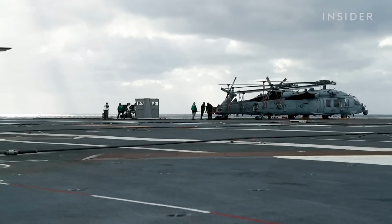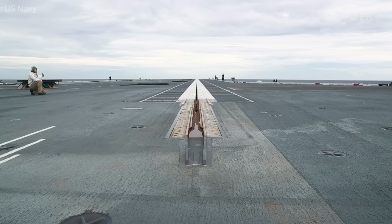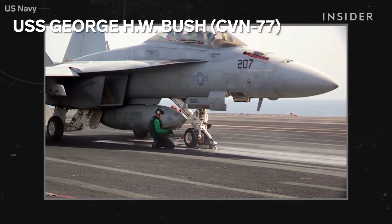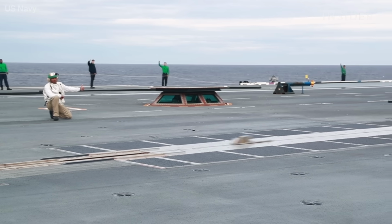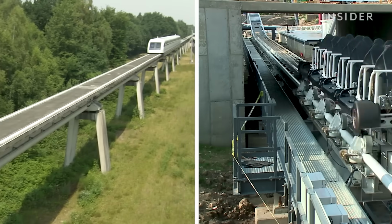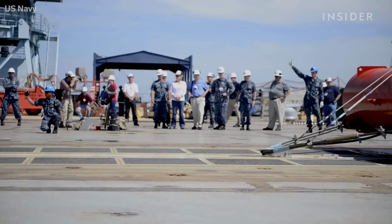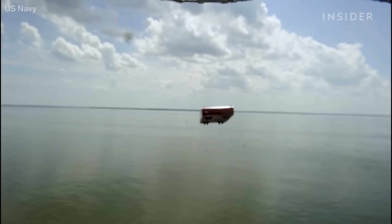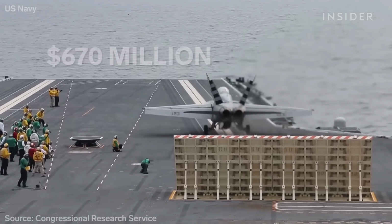Two of the technologies that set the Ford apart from every other carrier are the aircraft takeoff and landing systems. Some of those are very large, not incremental changes, but I would say revolutionary changes in terms of the electromagnetic aircraft launch system. Other carriers use steam-driven catapults to propel their jets off the deck. But the Ford uses electromagnetic linear induction motors, similar to a high-speed maglev train or roller coaster. Just research and design on the electromagnetic aircraft launch system cost over $1 billion. Installing it on the USS Ford cost more than twice what it was supposed to.